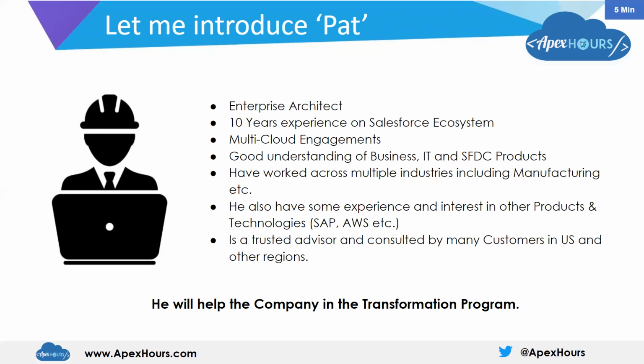So he's our man for doing the enterprise architecture work, right? So he will help the company in the transformation program, right? He's a very seasoned architect and has worked on similar transformation programs, right? So once he was onboarded, he's helping the core team in identifying the key business drivers, the challenges. He's also supporting the functional team in creating the end-to-end processes, detailing out the use cases, doing the fit gap analysis, also involved in the process harmonization, trying to understand how the customer journeys look like at this point of time.